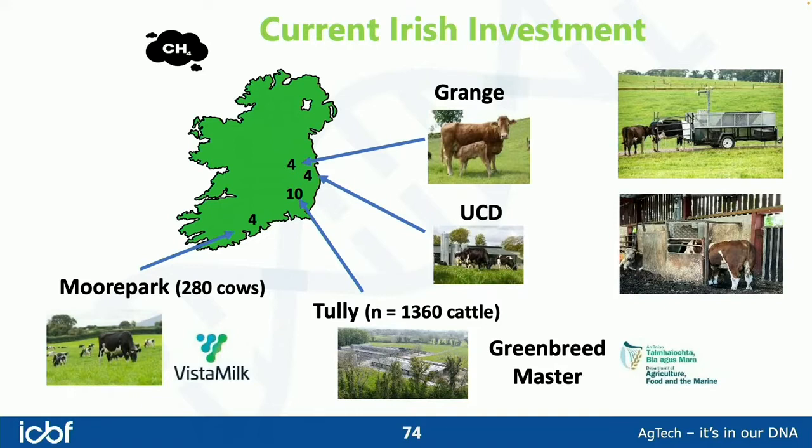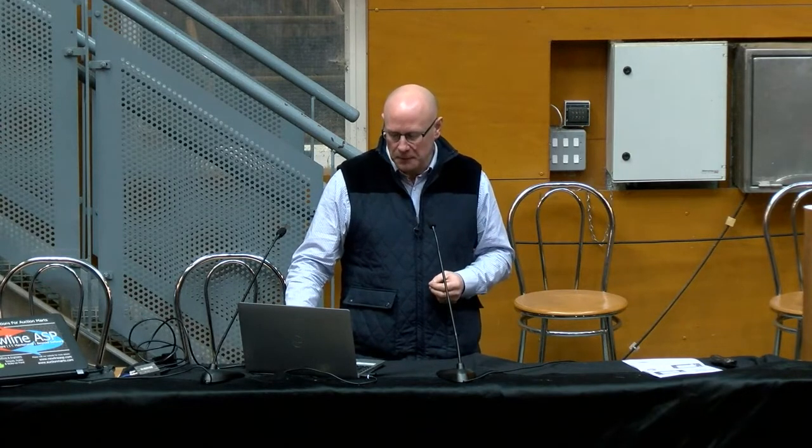The one at Tully does need a barrier up to make sure that the animal isn't getting bullied as it's stuck in the machine, but also that you know for certain that that's the animal that's gone through the machine. And obviously there have been a couple of projects that have helped to fund what's there currently, such as the Green Breed project, the Master project, and obviously the Department of Agriculture have heavily invested in those machines to help get a handle on the methane emissions from an inventory point of view.